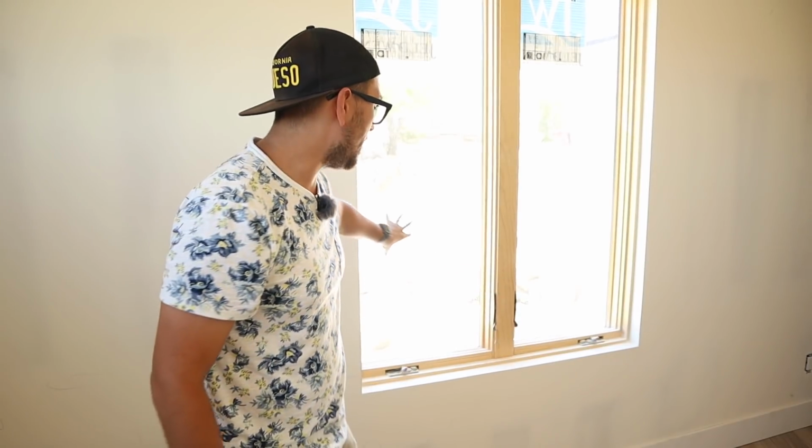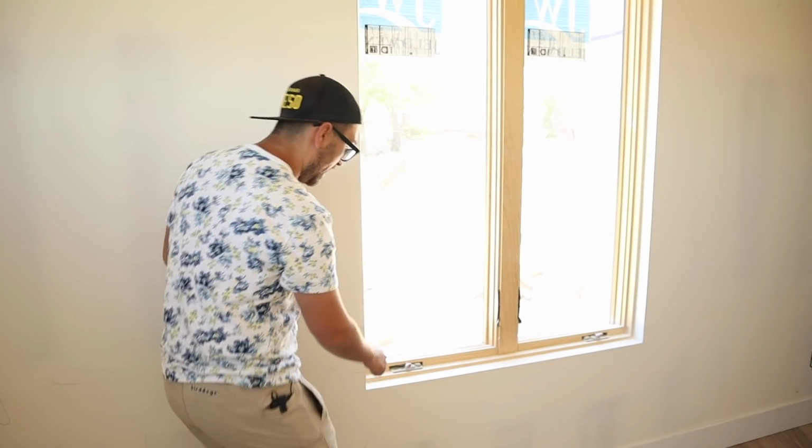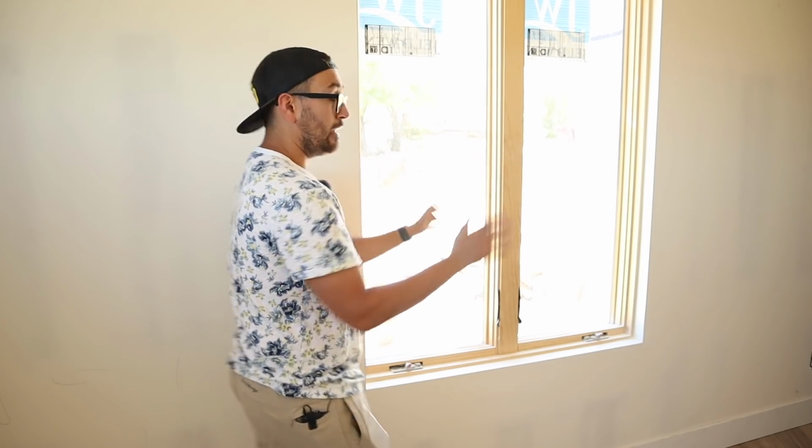And I wanted to quickly say that one of the reasons that we spent so much money on windows is because we got casement windows on a lot of the ones in the front and in the bedrooms, meaning that there will be a crank here and you can actually crank your windows and they will open that way. That little feature, very expensive. You could do a slider or the kind that open up and down.